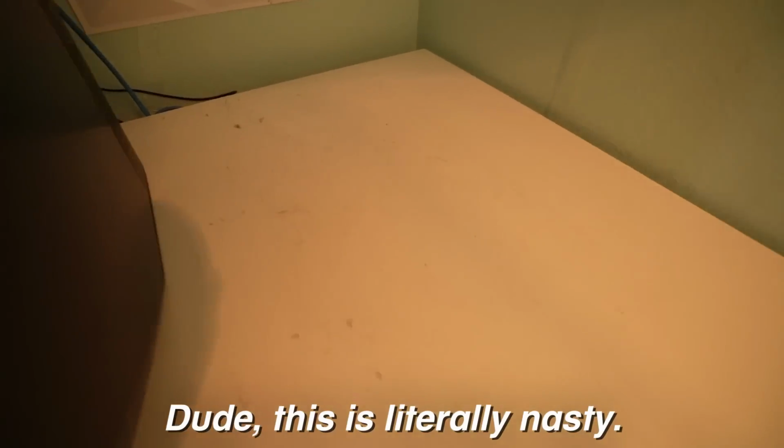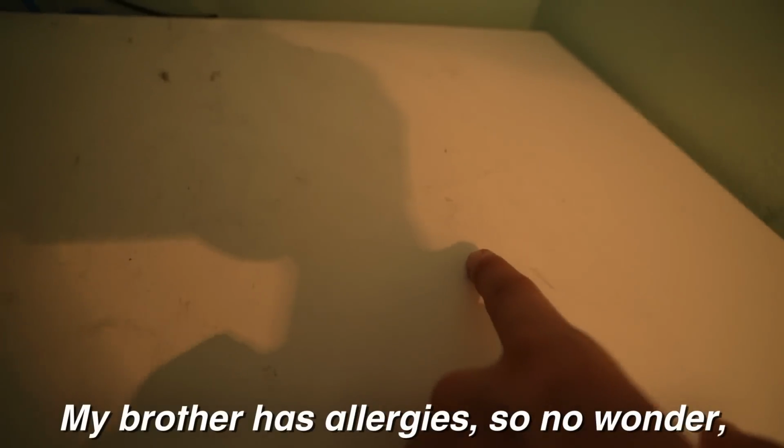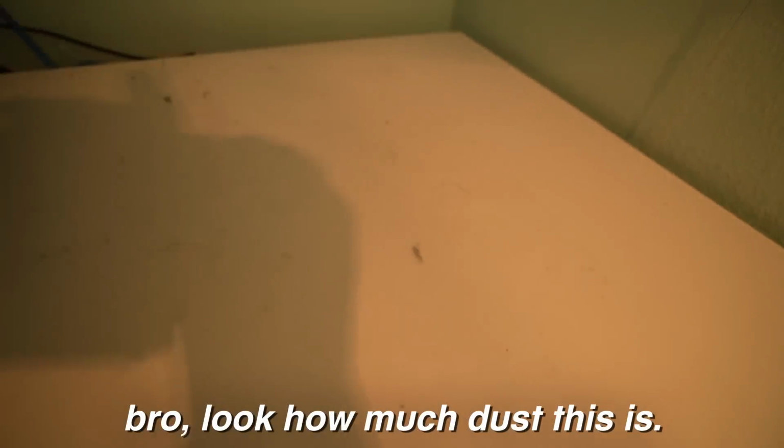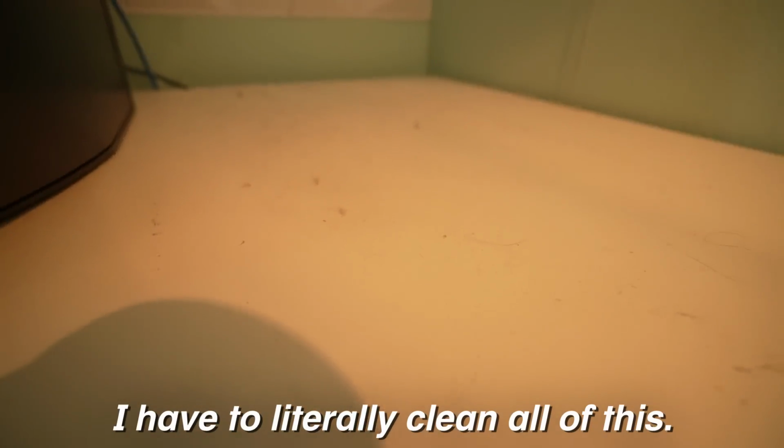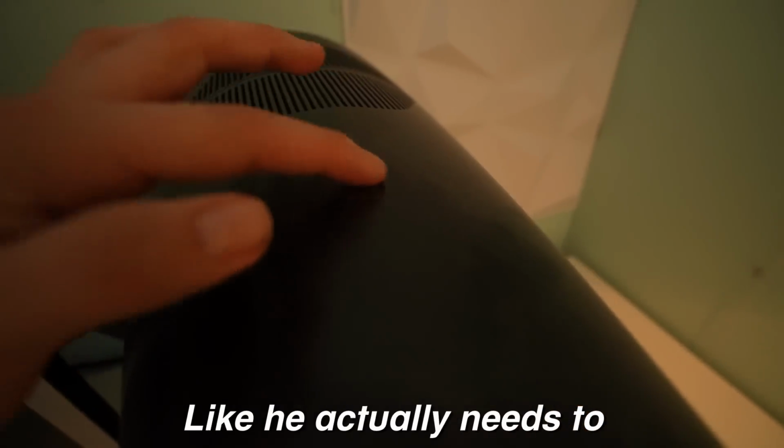Dude, this is literally nasty. Look at how much dust there is. Like, literally, look at all this, bro. My brother has allergies, so no wonder, bro. Look how much dust this is. I have to literally clean all this. Dude, this thing is so dusty. In the back of his PC and everything is just so dusty. Like, he actually needs to clean his setup more.